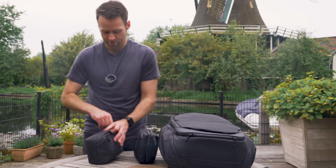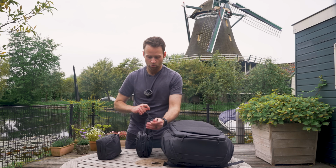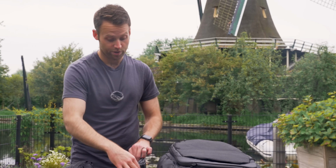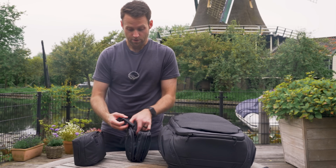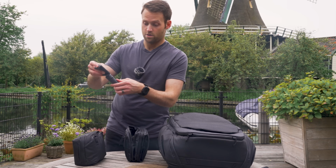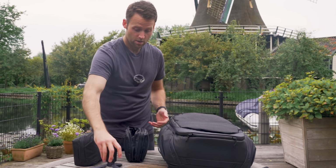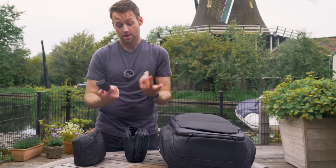That's the tech pouch. This is a miscellaneous camera gear cube. So lapel mic, drone battery, because those can't go in checked luggage, fellow drone pilots. This is for handheld phone stuff. Your smartphone can go right here. It's on a nice little tripod or little hand-holdy thing.